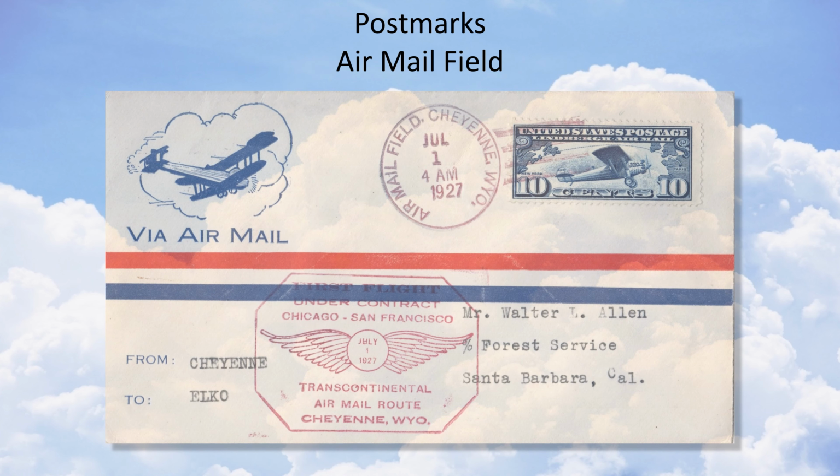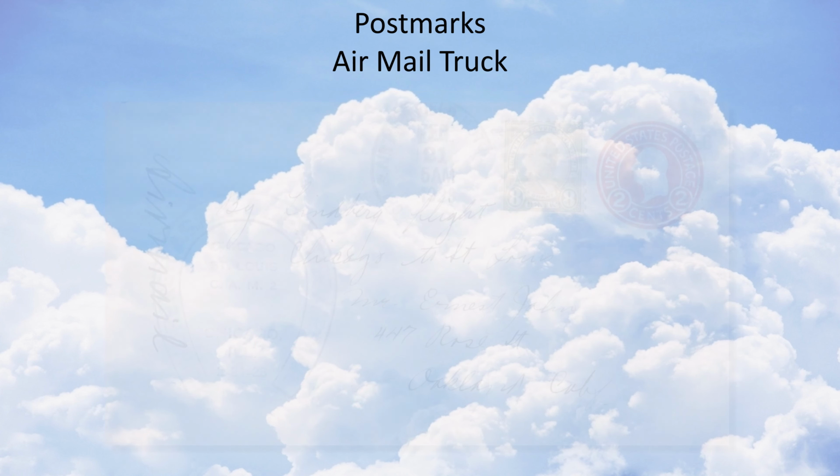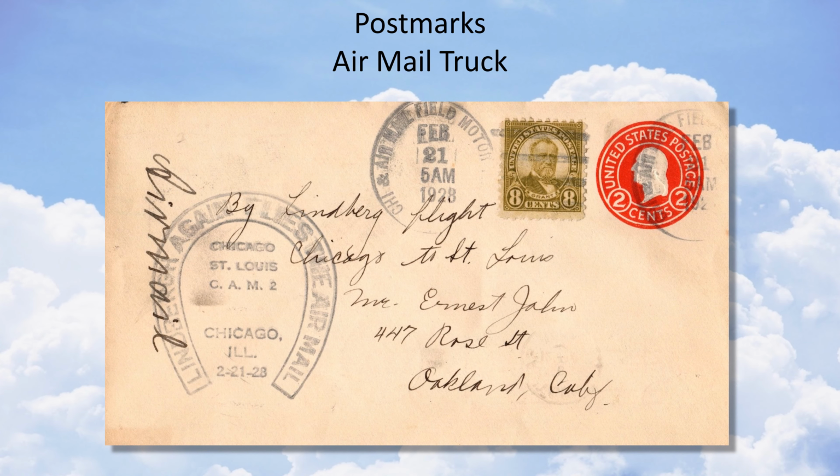Some cities set up a post office at the municipal airfield, so some of the airmail could be canceled at the airfield. The postmark from these facilities contained Airmail Field, or AMF. A very scarce type of cancellation containing Airmail Field Motor Truck was applied as a dispatch cancel to some mail leaving Chicago by air on February 21, 1928. Instead of being canceled at either the main post office or the airmail field, it was canceled in the truck en route.